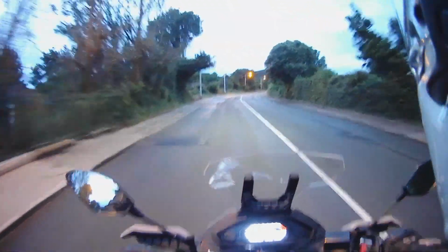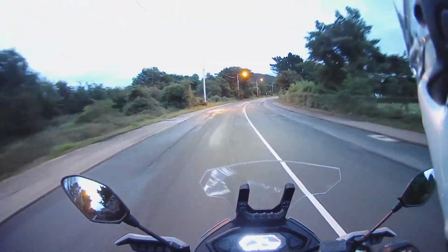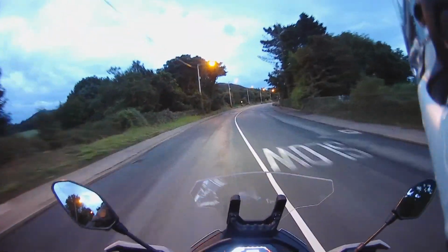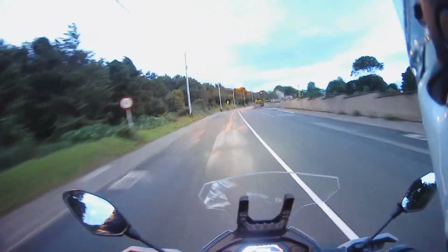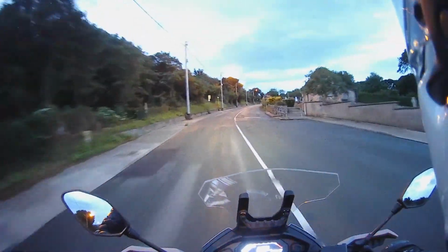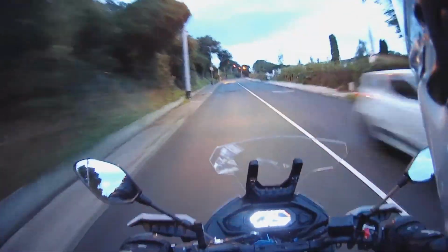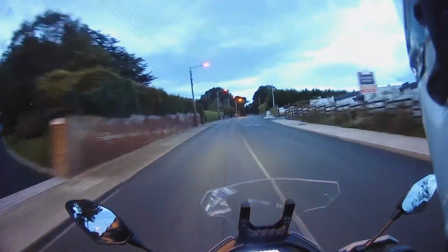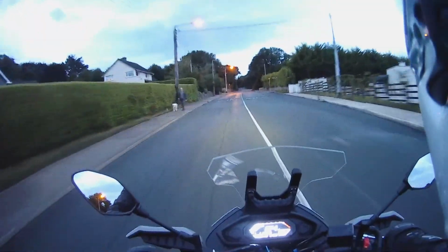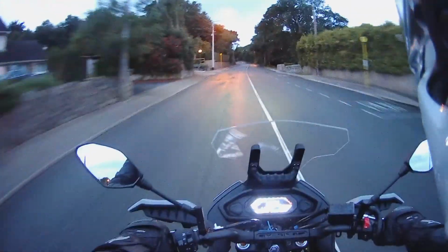And we went out for a spin on this yesterday. Now I can't really go crazy today because the road is still a bit damp. But this thing will take the bends, no hassle at all. The suspension is really, really good on it. You can get an upgraded Öhlins rear shock as well if you wanted from Yamaha.